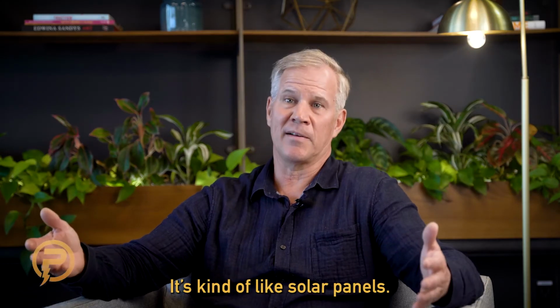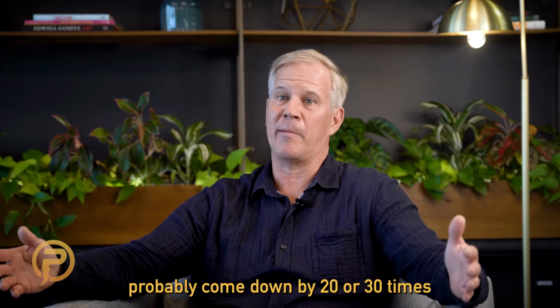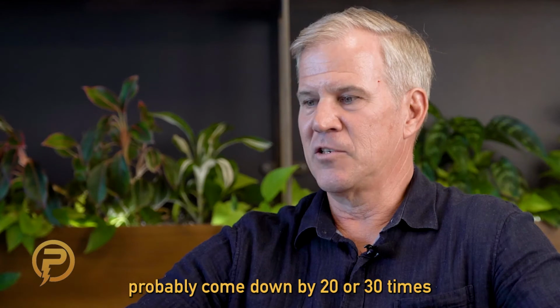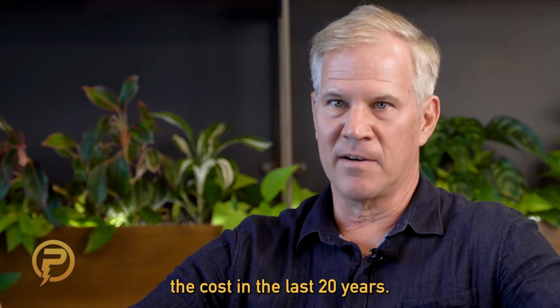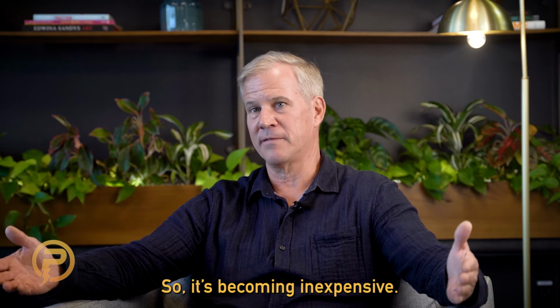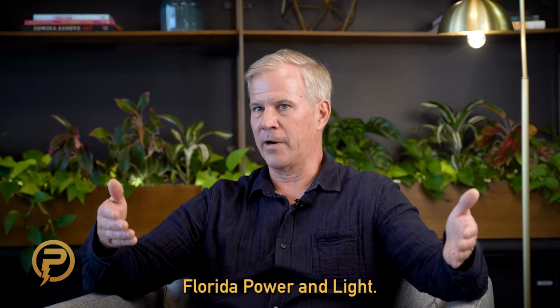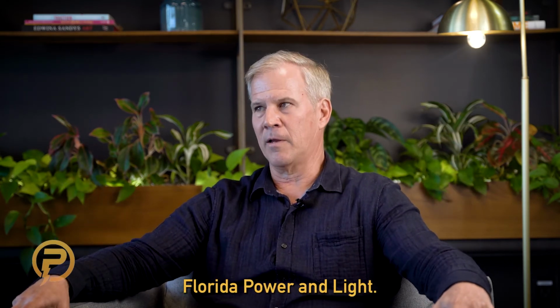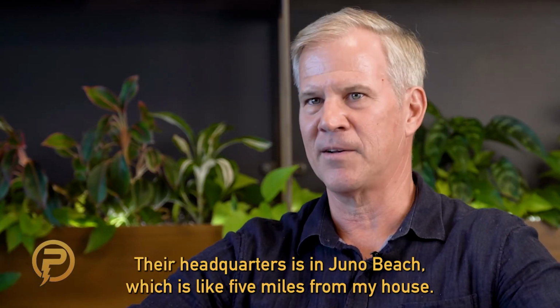It's kind of like solar panels. Solar energy, I can't quote you the numbers, but it's probably come down by 20 or 30 times the cost in the last 20 years. So it's becoming inexpensive. And that actually feeds into our product in a way, and I'll give you an example. Here in Florida, Florida Power and Light, their headquarters is in Juno Beach, which is like 5 miles from my house.